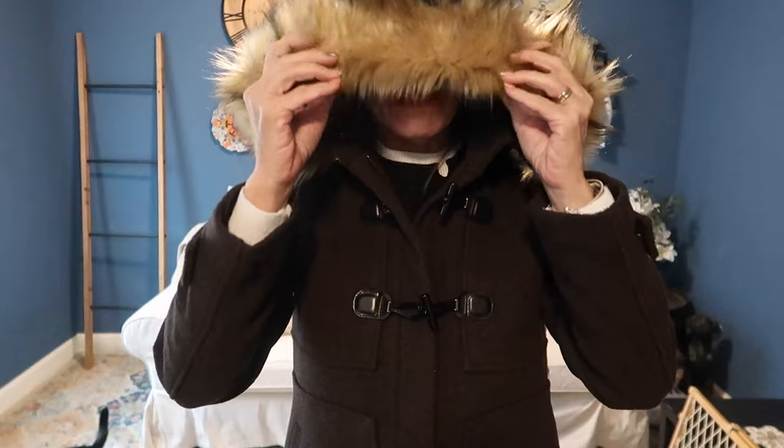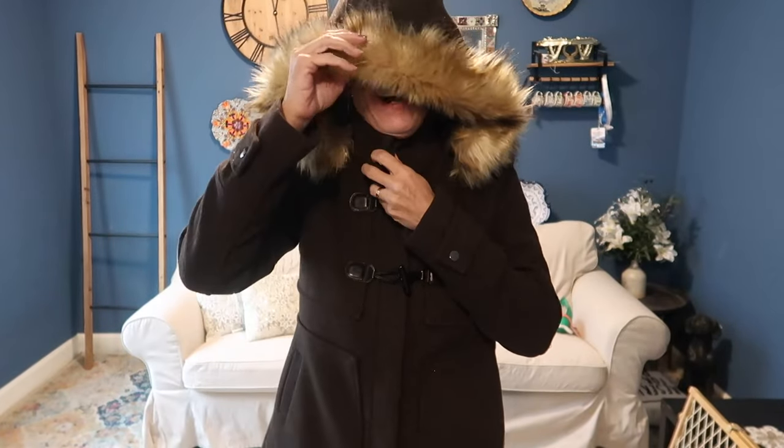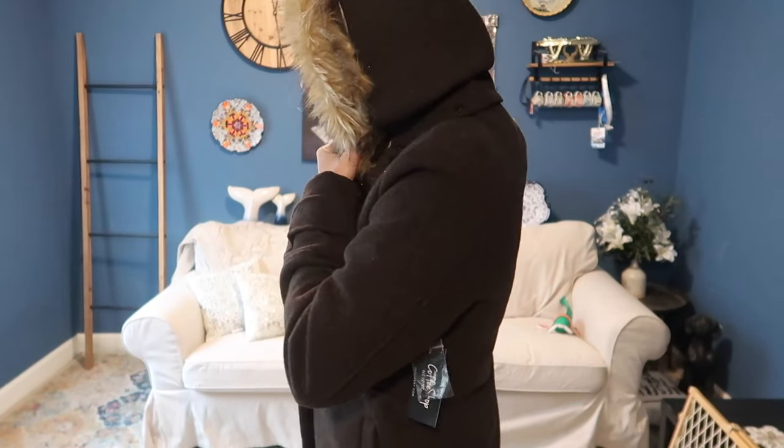The hat is huge because the small actually fit. Oh God. I wonder if like, because it's not gonna stay up.